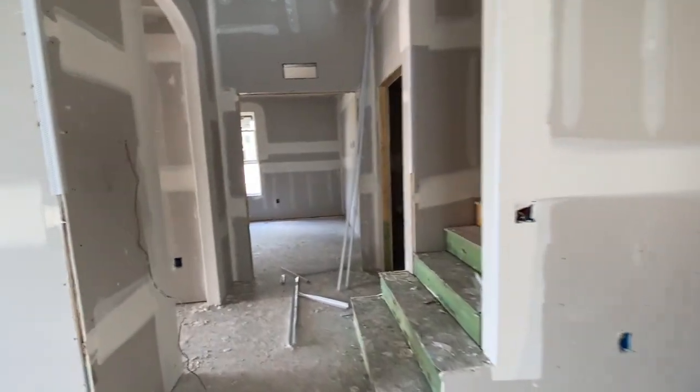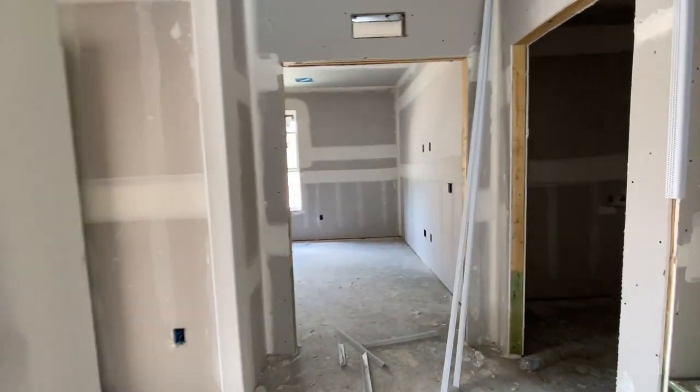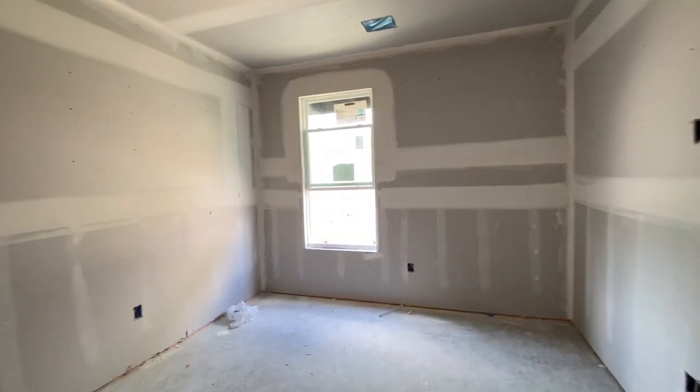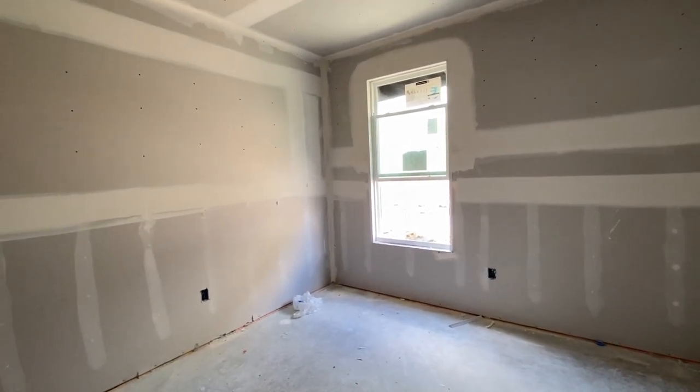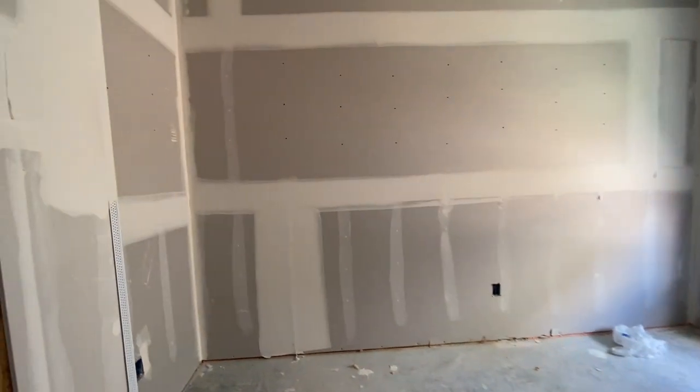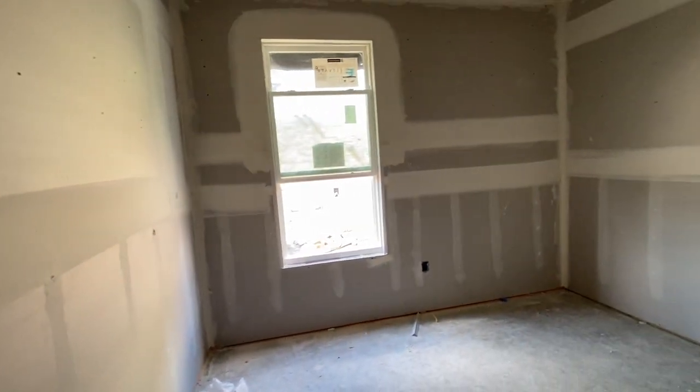And then let's go across the way. We'll take a look at the study and laundry room before we keep moving. So here is that study, and they are done with drywall. And then all of these lines right here that you see, that is called the tape and mud process. So that is where they put this tape on and then cover it up with this sealant. That is going to merge those pieces of drywall together.